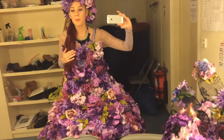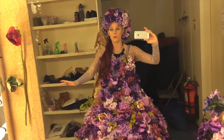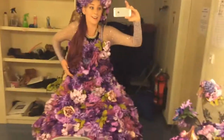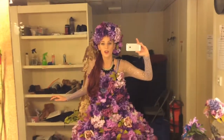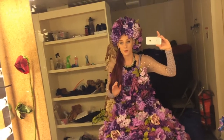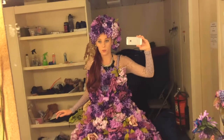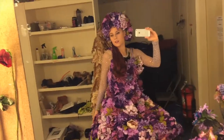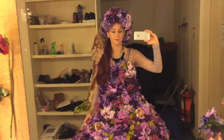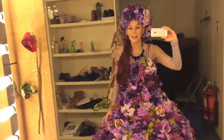So this is my beautiful costume for our next production show. Whoop! Ship just rocked. I can't even fit the whole thing in the camera, but it is huge. We're not actually having an official dress rehearsal at the moment, but because it's so big, they want me to wear it for this rehearsal so that the dancers can practice getting around me, because I'm basically a planet at the moment. So hopefully I don't take anyone out.